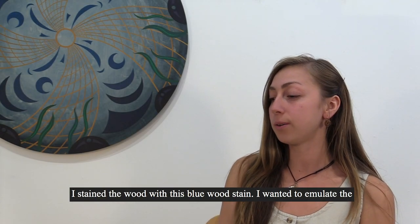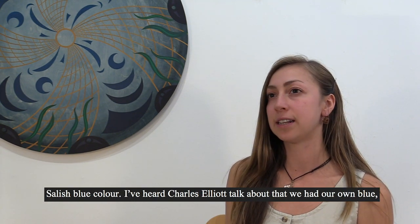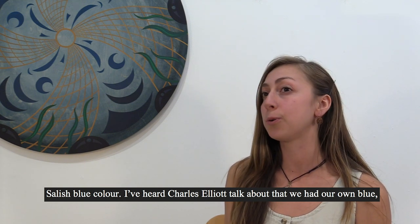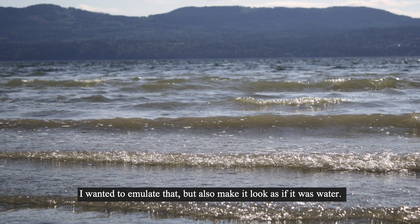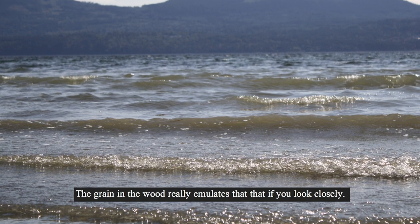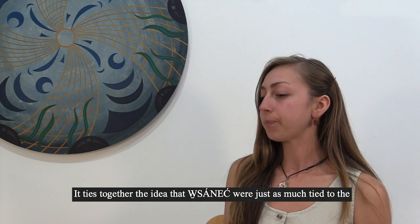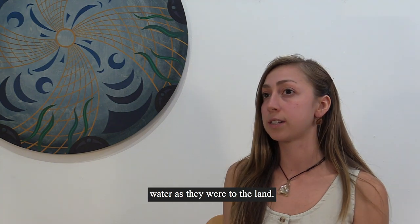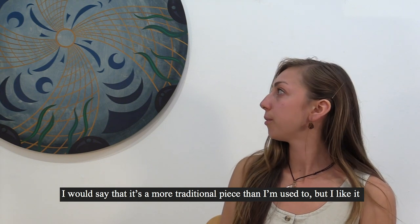I stained the wood with this blue wood stain, and I wanted to emulate the Salish blue color. I've heard Charles Elliott talk about that we had our own blue, and this was made from copper oxide. So I wanted to emulate that, but also make it look as if it was water. The grain in the wood really emulates that if you look closely. So it kind of ties together the idea that Saanich were just as much tied to the water as they were to the land.